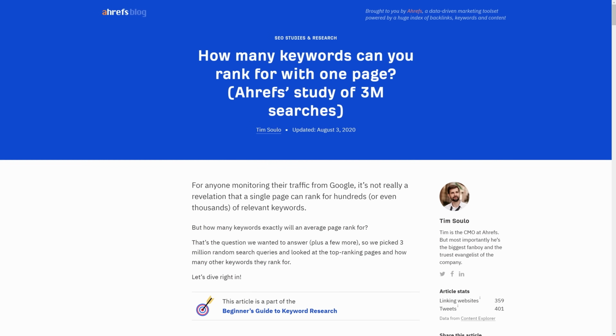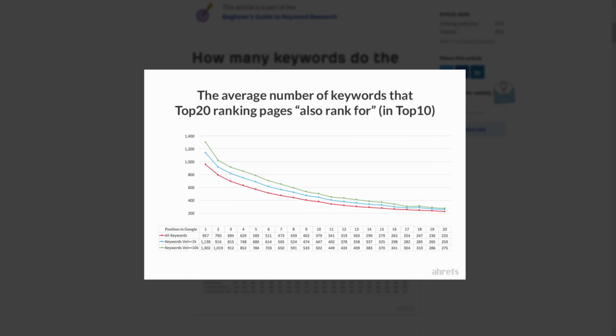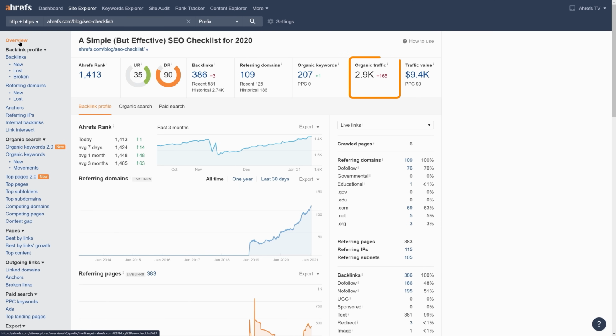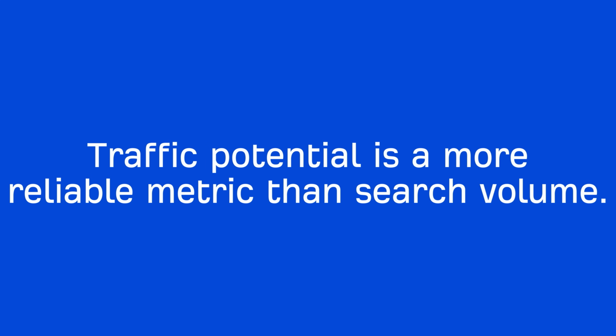In our study of 3 million keywords, we found that on average, the top ranking page ranks for nearly 1,000 other keywords in the top 10. So while you may be optimizing your pages for a main keyword, your page will likely rank for hundreds or even thousands of other relevant keywords. And because of that, the monthly search traffic potential of the topic SEO checklist is actually higher than its monthly search volume. This is what makes traffic potential a much more reliable metric than search volume.